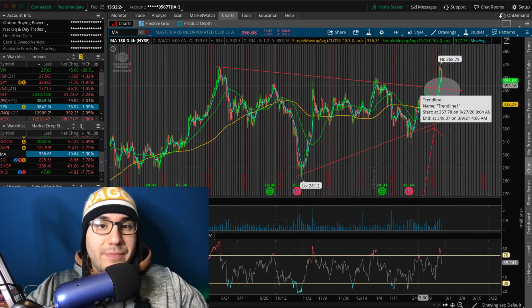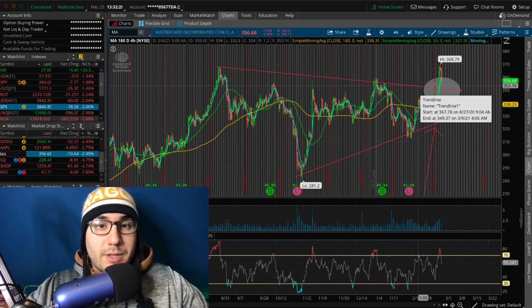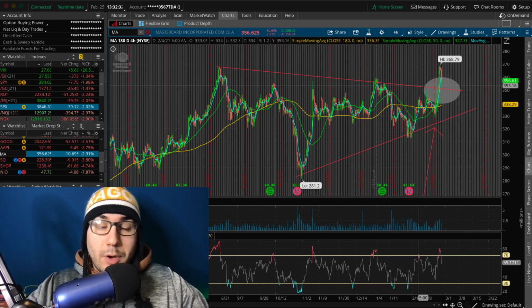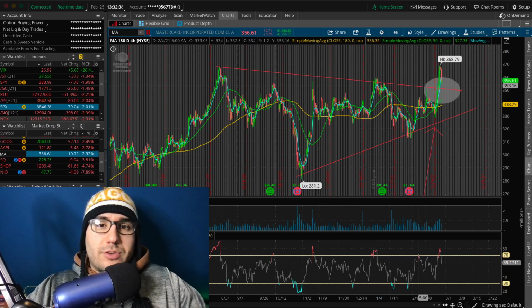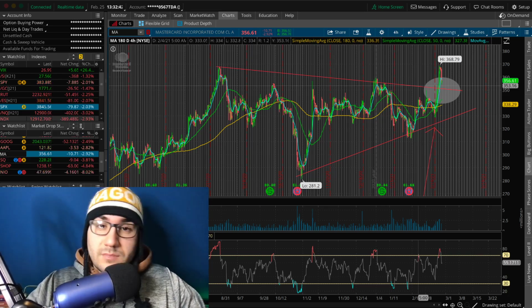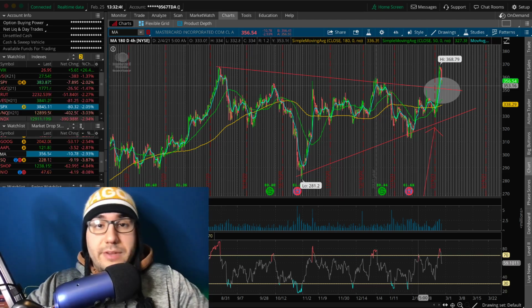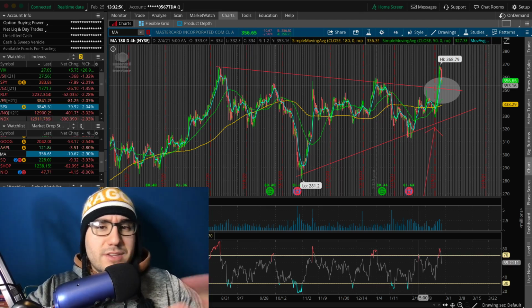MasterCard, I'm already in this one. I've been in this one for a while, and I love this company. It's Visa's competitor. They go head-to-head, but both of them belong in the market, and they both do very well. MasterCard is just a bit of a faster-growing company. Visa is for sure more stable. The dividend's probably better on that one as well. If you're more of a dividend investor, you want a more stable company, I'd say Visa is great.